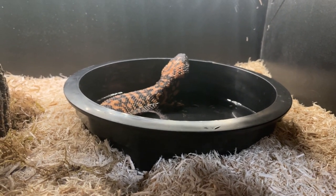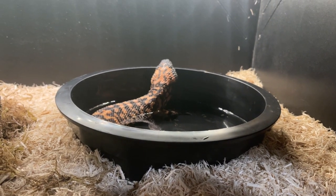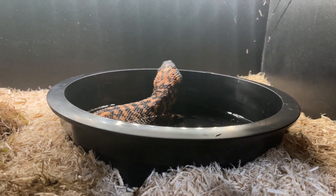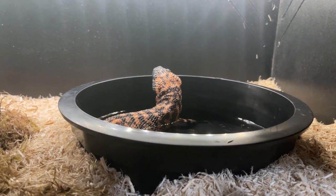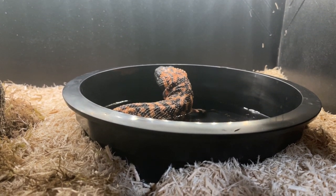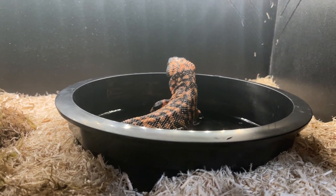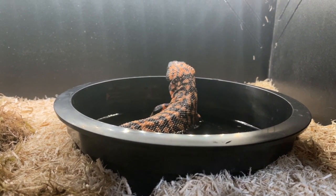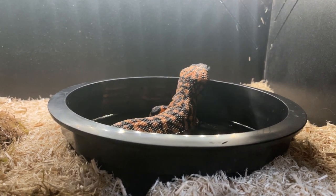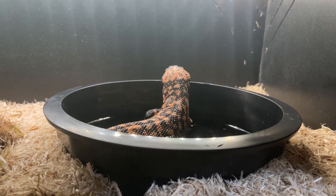Look at this cute little girl. I am so honored and excited to introduce the newest addition to the Cagey Constrictors reptile collection. This is Harley. Harley is a captive bred reticulated Gila monster, and she hatched out of her egg on Halloween of 2020.